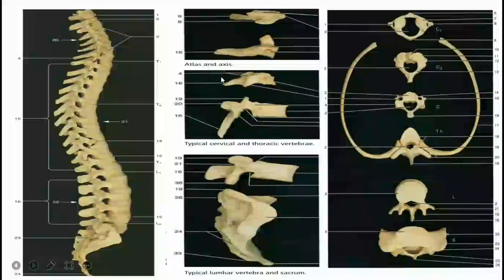For this other illustration, we have the first 2 cervical vertebrae, which are the atlas and axis. So we have the atlas, lateral view, then the axis, and then the typical cervical and thoracic. Briefly, you can identify that the features of these vertebrae are so different. And here again, we have the lumbar vertebrae and the sacrum.